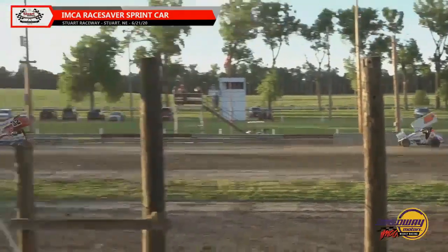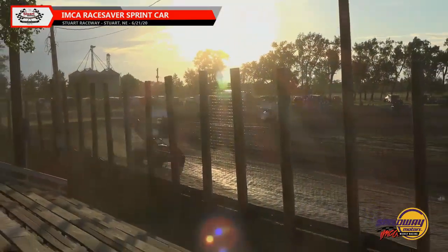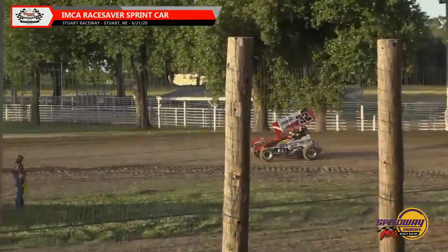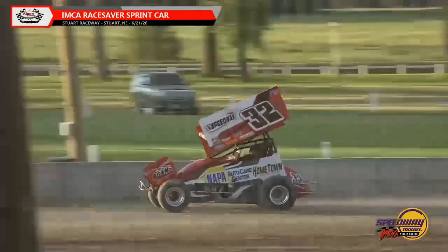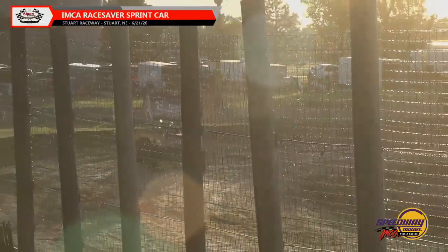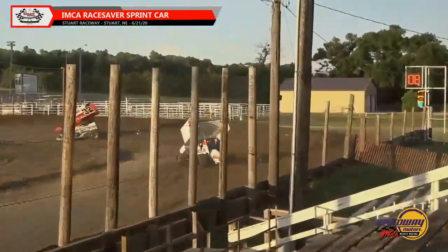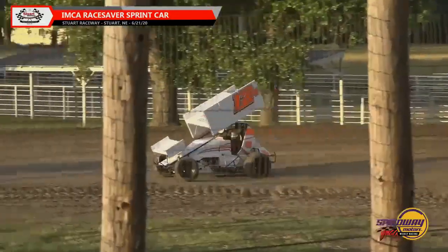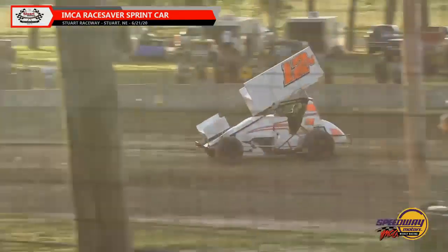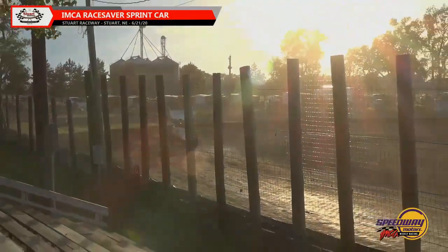The 32 of Trevor Waller is still up in front. Then it's the 12N, Neil Nicolite. 17D, Bob Dvorak. Dvorak starting to gain on the 12N. Then the 02 of Mitchell Dvorak, the 25 of Cale Creasel. Trevor Waller up front. Down the backstretch into 3 and 4. The 32 of Waller still has a sizable lead on the 12N of Nicolite. Dvorak also trying to catch up to second place.